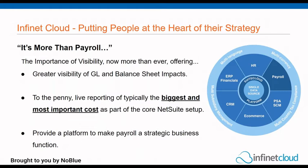To us, it's more than payroll. It's about providing the visibility and the detail of what would typically be the largest cost within an organization. We see payroll as a strategic business function that allows our customers to make evidence-based decisions based on the data that we produce. Next slide, please, Tristan.